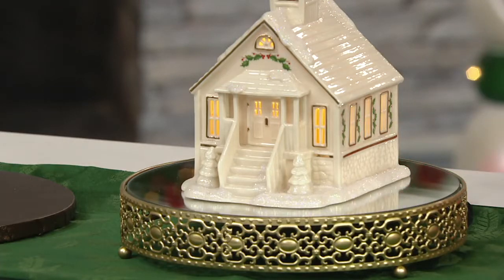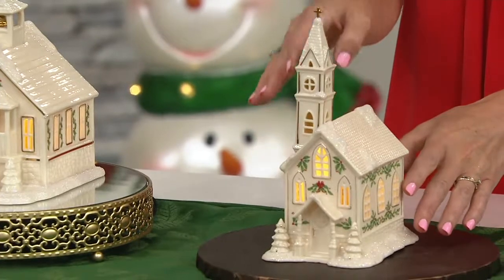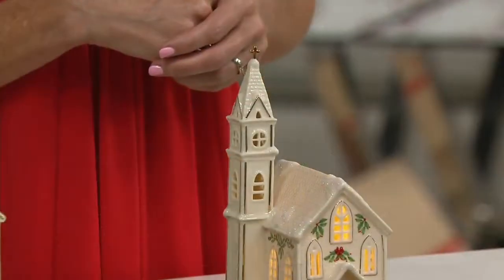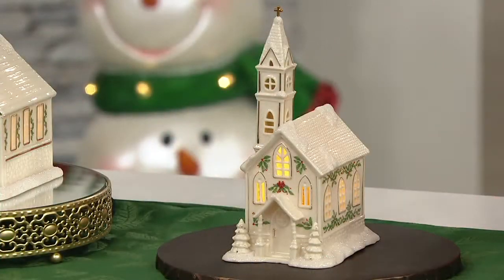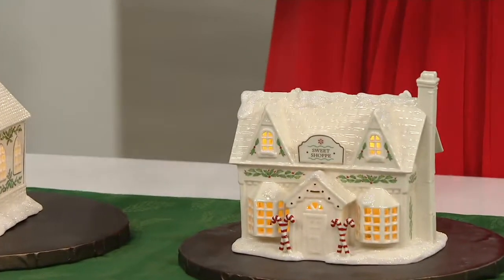Next to that? Oh my goodness, my favorite, the church. This church is so beautiful. Look at the beautiful hand-painted 24 karat gold cross at the top. Each of these has that beautiful dusted snow. So lovely. And then finally? Last but not least, the sweet shop. And it is oh so sweet.